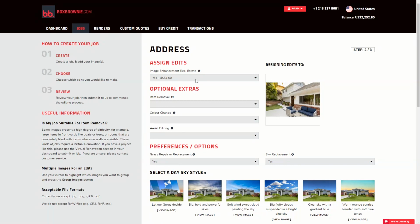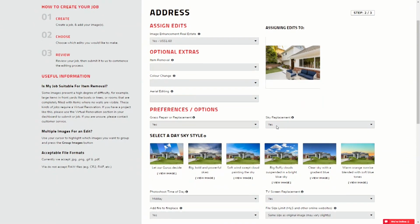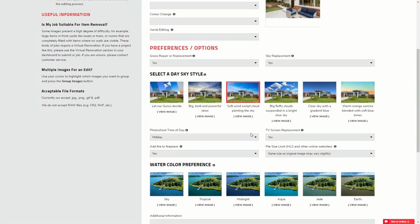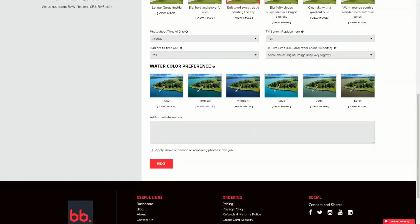Then we're going to ask you a series of other questions to help you get a better output. So we've already got the image enhancement edit selected here, which is great. If you want to remove items, you can do that. If you want a color change, you can do that, etc. The system's going to ask you for grass repair, yes or no, sky replacement, yes or no. So we're going to keep those selected. I'm actually going to click which sort of sky I want as well. You can pick watercolor if you want, TV screens added, etc. These are all free under this edit. I'm going to click next.